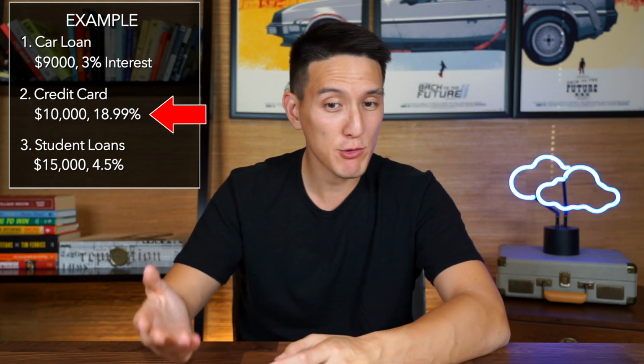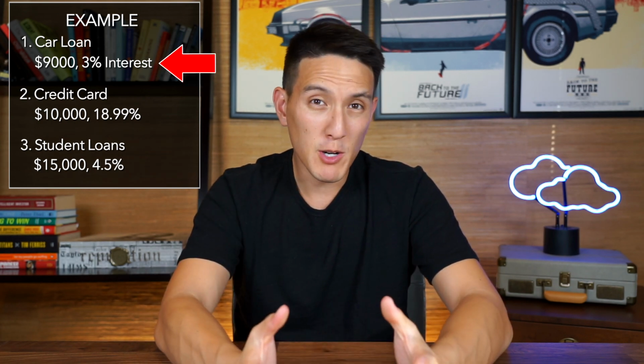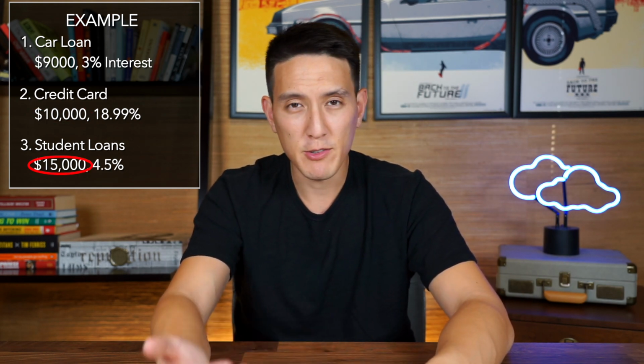In the Avalanche method, you're gonna be paying off the credit card balance first because it has an 18.99% interest rate, and then you're gonna pay off the student loans at 4.5%, and then finally the car payment at 3%. In the Snowball method, in this scenario, you would pay off the car payment, and then the credit card, and then the student loan, and that just goes in order of balance size.